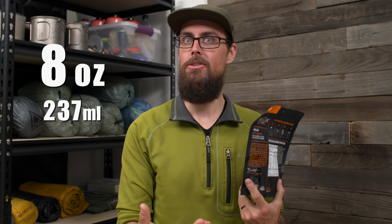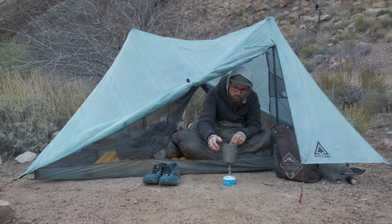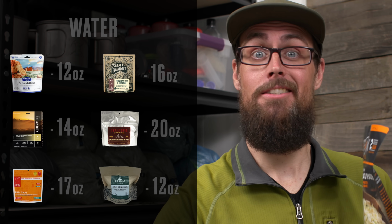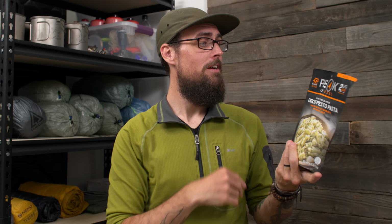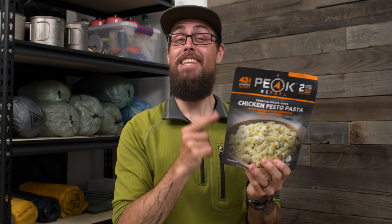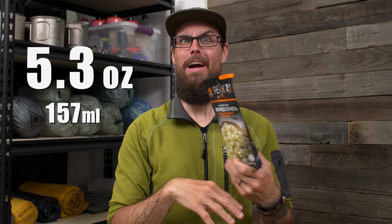I do a lot of hiking in the desert and dry sections, and I don't want to have to carry a ton of extra water to make my meal at the end of the day. And I think the only meal that beats this out as far as the amount of water that it takes is its closest competitor, and usually my second go-to, another Peak meal, the chicken pesto pasta, which doesn't have as much protein. It is a little bit heavier, but this thing only takes 5.3 ounces to rehydrate, which again is insane.